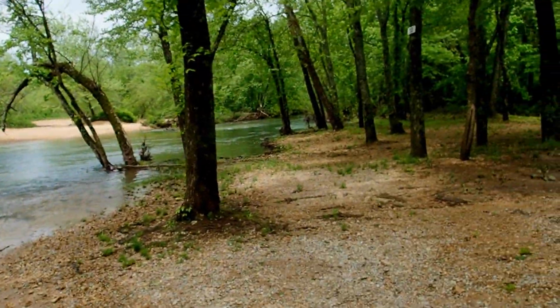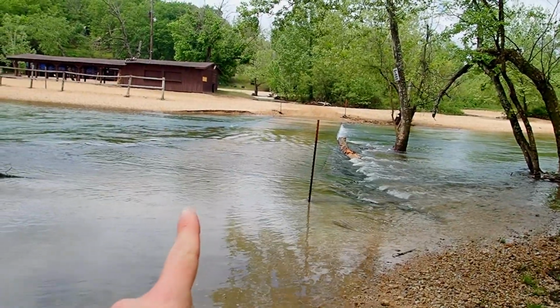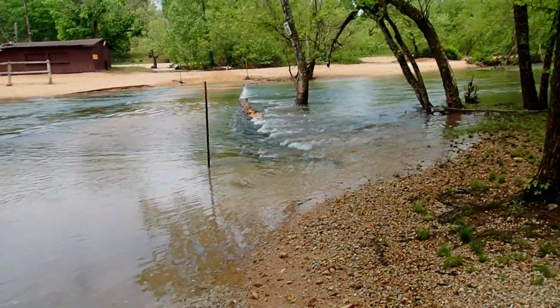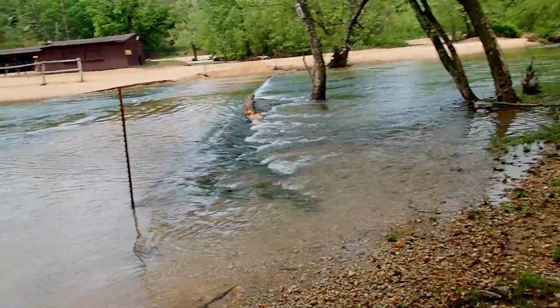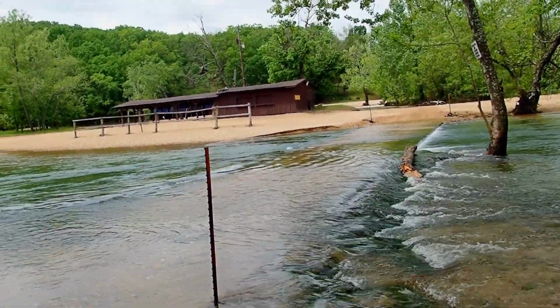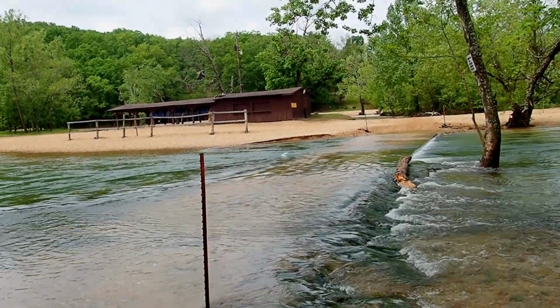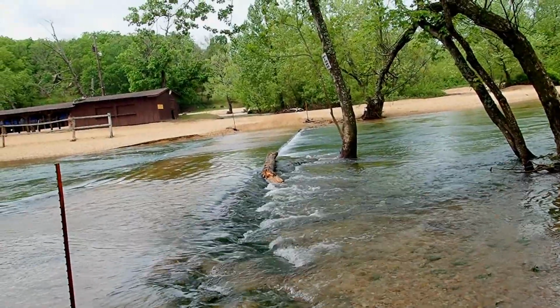Alright guys, so we made it down to Bass. This is the low water crossing. That's where the bridge is. It's flowing pretty well. I guess you could probably cross it if you wanted to get to the other side. Your feet would get wet, but I think it would be safe enough because it's concrete. You have a little bit better stability. But I am not crossing because I got to go all the way back.